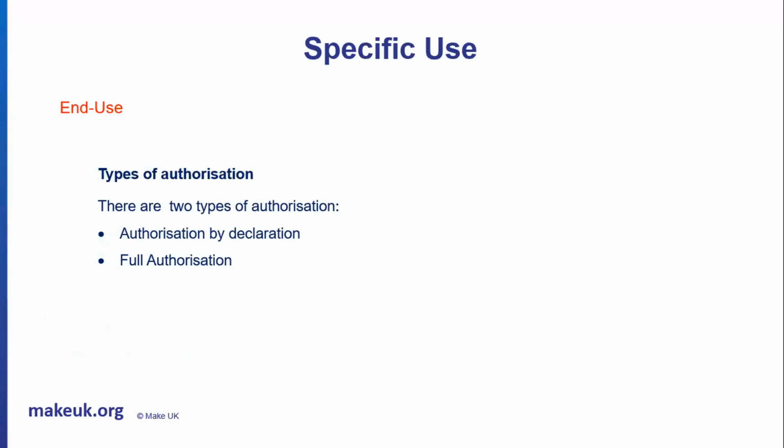Two types of authorisation, I've touched on these: authorisation by declaration and full authorisation. So you can use end use up to 3 times, but once you do that for the 4th time in any 12-month period, HMRC may actually prevent you importing those goods until you have an authorisation in place. So please be aware that if you're using it once or twice a year, you've not got a problem with authorization by declaration. But if you're likely to be using it more than 3 times, I would suggest you go for the full authorization.